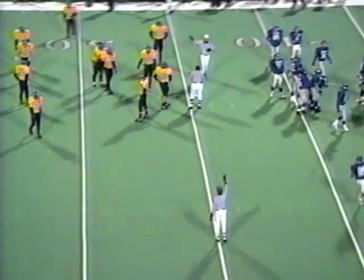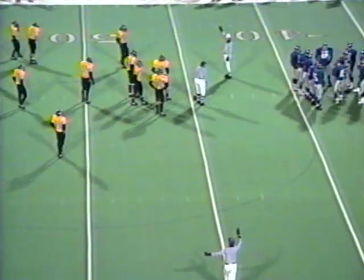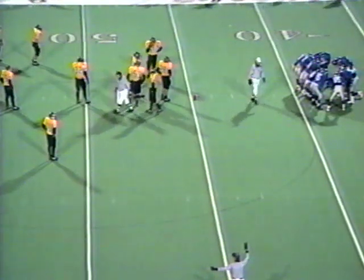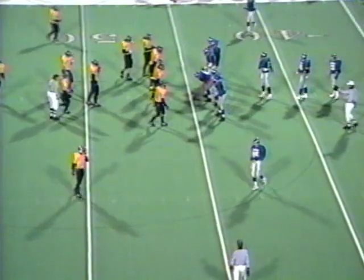32, Paul Howard. 10 carries for 10 yards now for Watkins, the quarterback. He's not a bad little player. He's been under a lot of pressure, and he's done some good things to get away from that pressure.